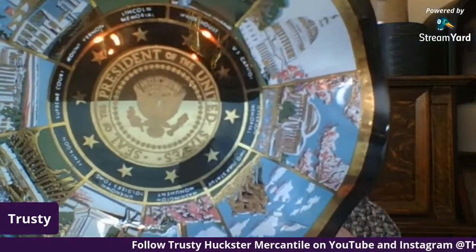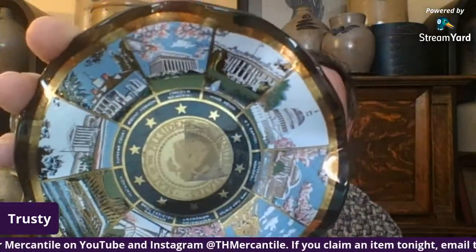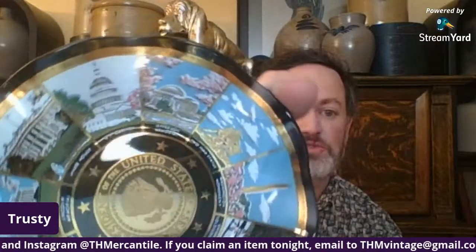So this is actually the first piece of glass I've had tonight. But I actually like these. These are those Houze glass products. They're just souvenir dishes, souvenir pieces. You got them from Disney World, from the Lincoln Memorial. You can get them from anywhere. This one happens to be the DC one, but the center of it says it is actually the seal of the President of the United States. So this one is a DC souvenir because you can see all of the individual locations.